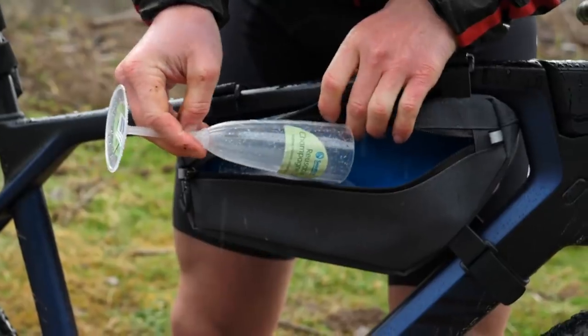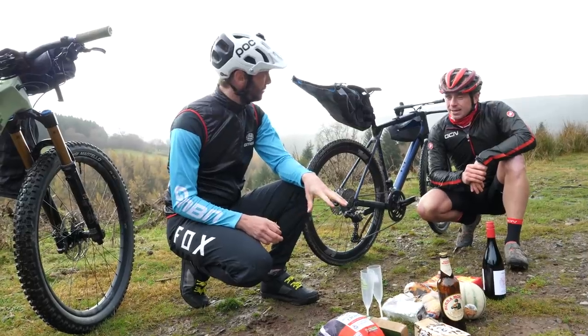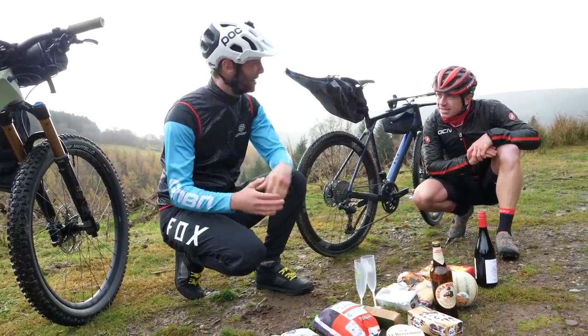And I did get some wine, but I didn't know if mountain bikers drank wine, so I got you a beer. Right, are you ready to get packed up? I thought we were going to eat this now almost. No, mate, we've got some challenges to get through first. If all this survives our challenges. Let's get packed up. Yeah.